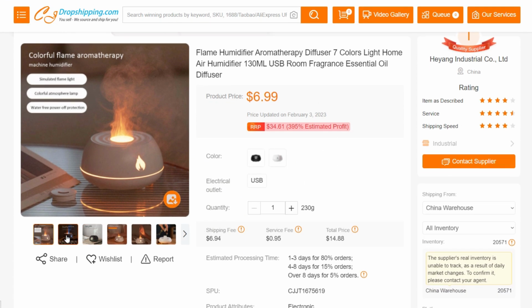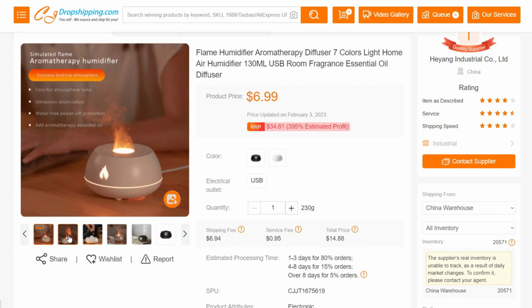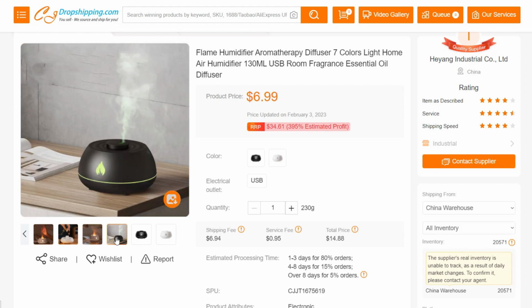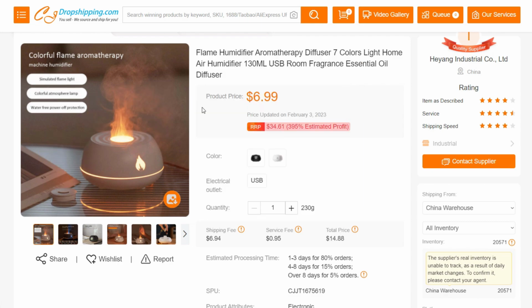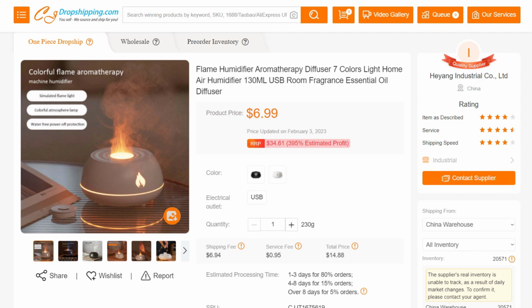On the last product, we have this Flame Humidifier Aromatherapy. The Flame Humidifier Aromatherapy is a trendy and stylish product that combines the functionality of a humidifier with the aesthetic appeal of a decorative piece. This product has been gaining popularity due to its unique design that mimics a burning flame, creating a cozy and comforting ambience in any room. As for pricing, this product can be found on CJ Dropshipping for $6.99. You can set your own pricing strategy on your Shopify store by considering factors such as product cost, profit margin, and competitors' pricing.